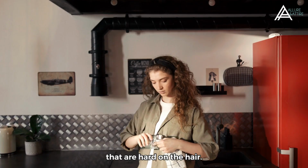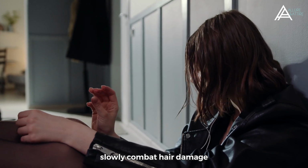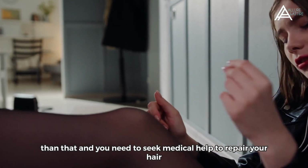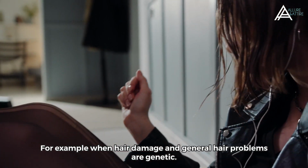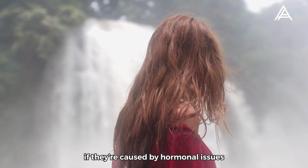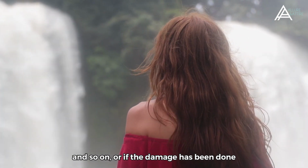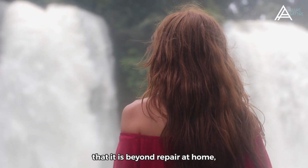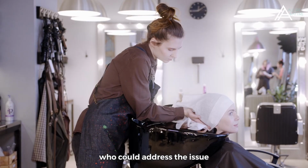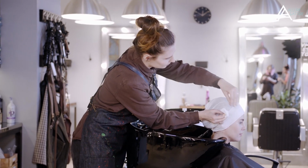Now, while all these tips can help slowly combat hair damage, sometimes the problem is more severe than that, and you'll need to seek medical help to repair your hair. For example, when hair damage and general hair problems are genetic, if they are caused by hormonal issues like thyroid, postpartum hormones, and so on, or if the damage has been done to such an extent that it is beyond repair at home, it is time to consult your doctor, who could address the issue with targeted products, supplements, or treatments that repair excessively damaged hair.